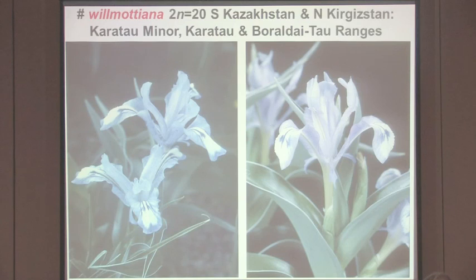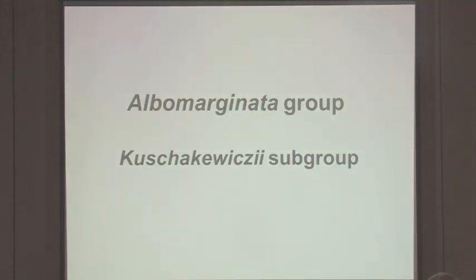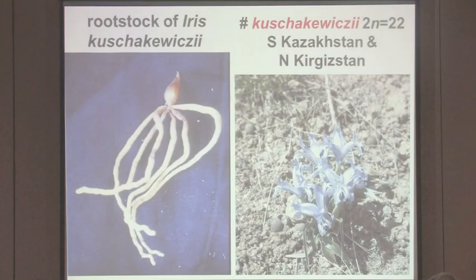outside. It's robust but compact at the same time, as you can see, and has a very characteristic, fairly long, narrow rootstock, and sometimes the wings to the falls, as you can see in this image on the left, are not well expressed. So in fact it falls halfway between the alba marginata group and the next group, the Kushikavitsii subgroup, which has long wiry roots like Wilmotiana, and its flowers are generally unwinged or have the slight hint of a wing.